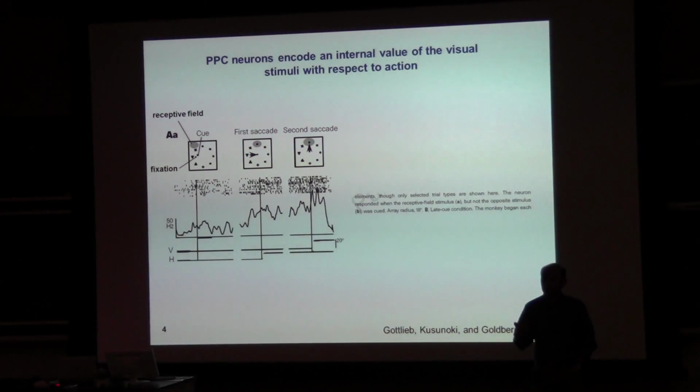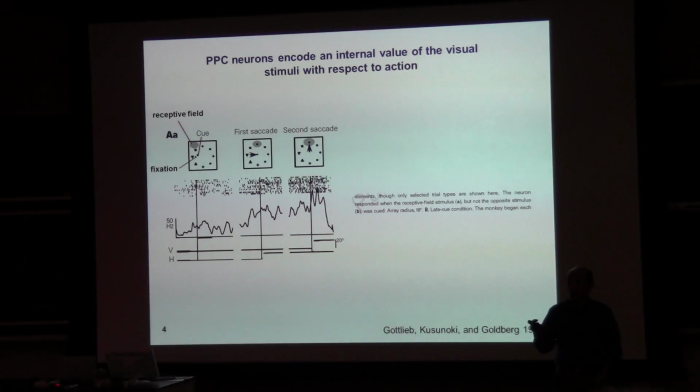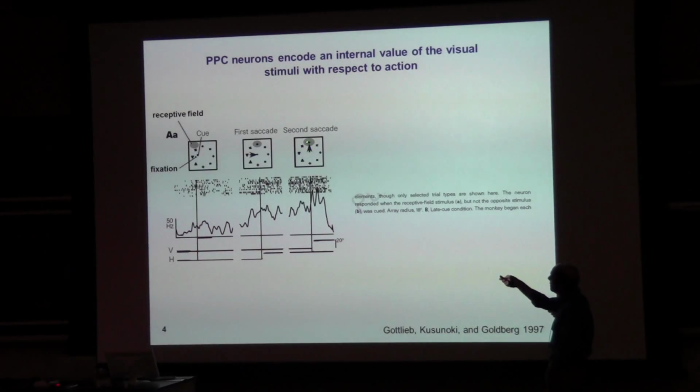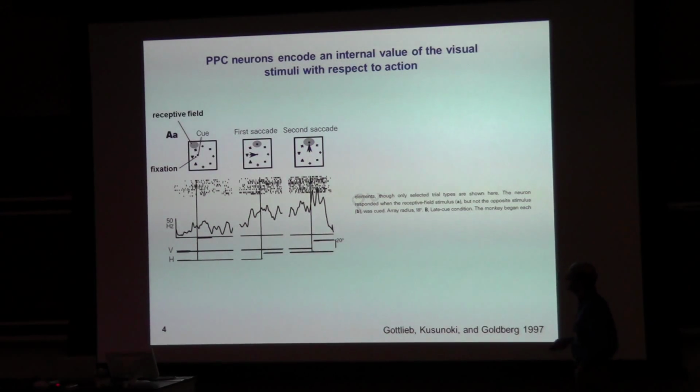Now, the circle is important for the animal. Why? Because that's the goal of his movement. He's going to be making a movement to that circle, and when he does so, he's going to get reward, juice for it. So the value of that stimulus is high. And indeed, he makes a saccade to it, and he gets juice. Now, let's see what happens to this neuron when the animal performs a task. When he's fixating here, the receptive field of the cell is here. There's nothing in this receptive field. The cell doesn't do anything. When he makes a saccade to the center, now this valuable stimulus falls on the receptive field. And you see that the activity of the cell increases. In fact, it does so even before the saccade is made.